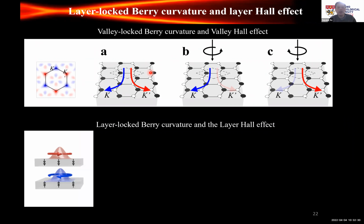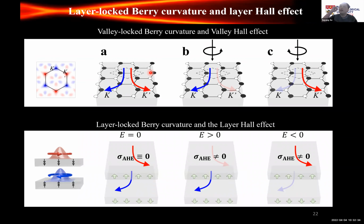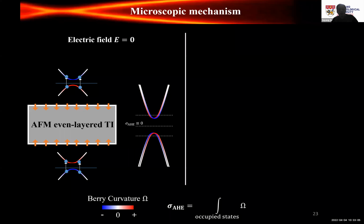Exactly the same, because here we have layer-locked Berry curvature, and the key is we have an electric field. The electric field can select which layer contributes to the transport more. If we apply a positive field, then we select the bottom layer, and if we apply a negative electric field, we select the top layer. As a result, this naturally explains why we don't get any anomalous Hall effect without an electric field, and why we get opposite AHE with opposite electric field. We can also explain why we get the opposite AHE with electron doping and hole doping, with opposite charge density.